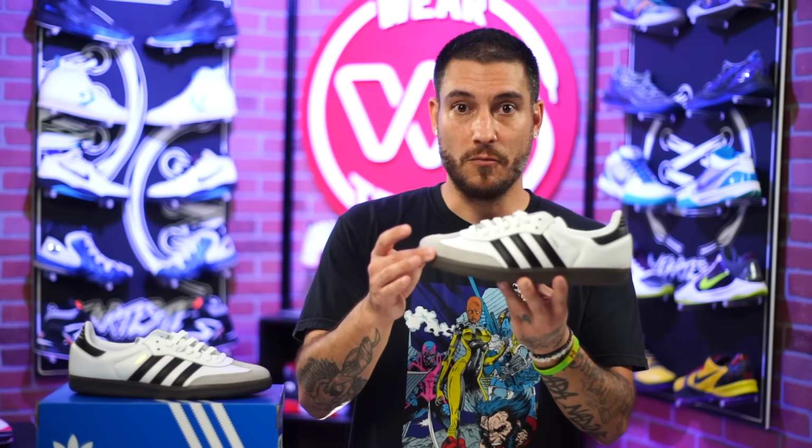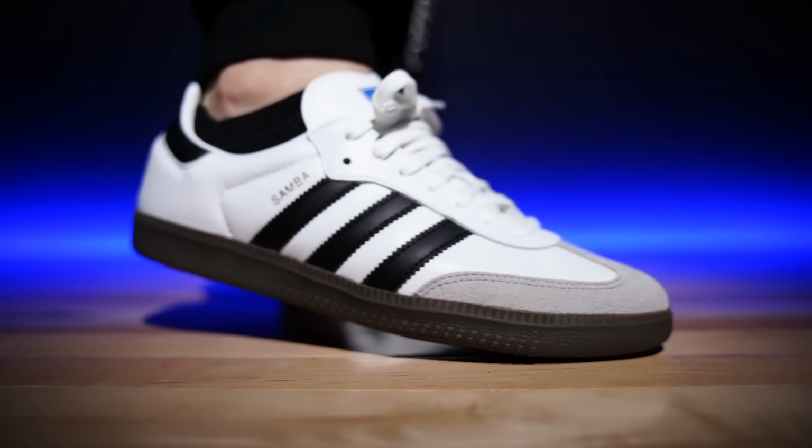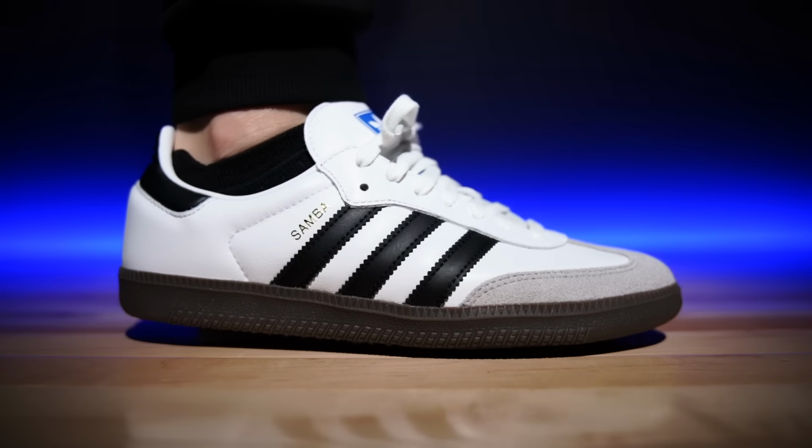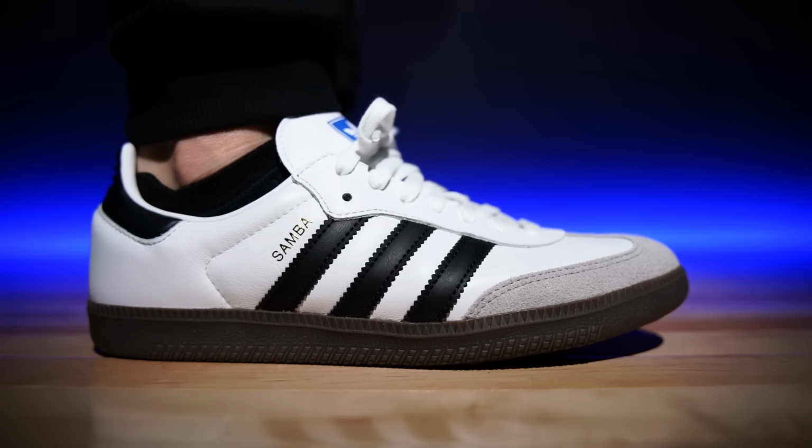It'll make the toe box a little more snug. It'll also lift your heel just a little bit, which some people might not like. So in that case, you might want to go up half a size in the sneaker. However, sizing for most people is going to be true to size. They fit perfect. I really like the way that these fit. I like the way that they look too.